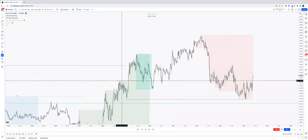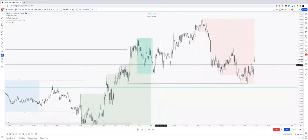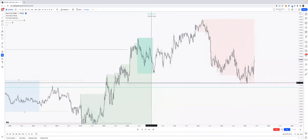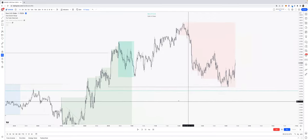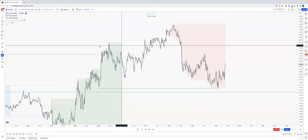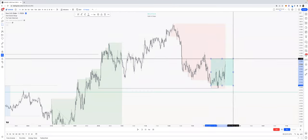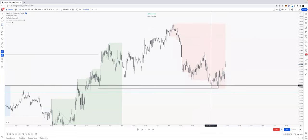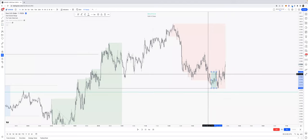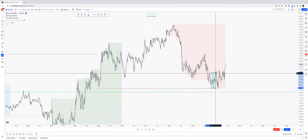Right here is your demand zone, but we already tapped into that over here. Right here, this is your demand zone, that might be valid. But anyway, we got early buyers over here. You can see, New York is pretty clean, just the entry area is a bit hard to read. So you got your early buyers over here. You got this high that led to that low. That one's taken out.